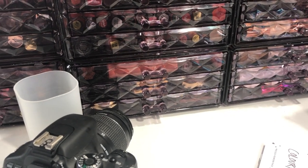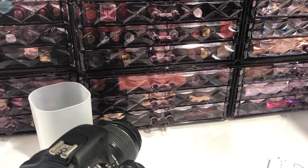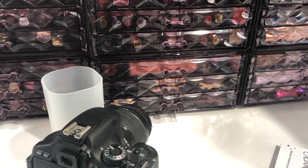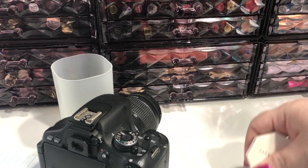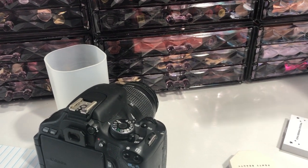And the Fenty, this may be too dark. We'll pull it out and look. And then the Wet n Wild. Got my highlighter. So let's go through what I picked. I feel like I have to set like over here a little bit.